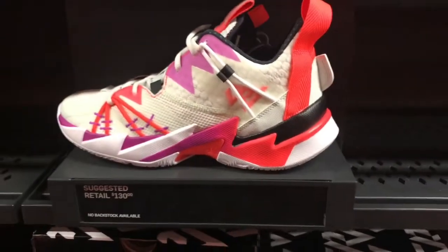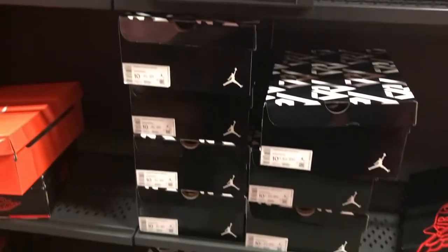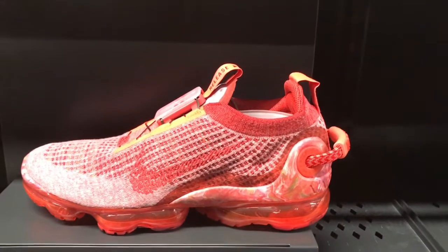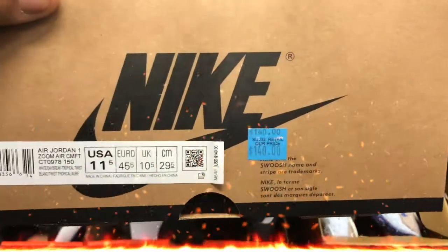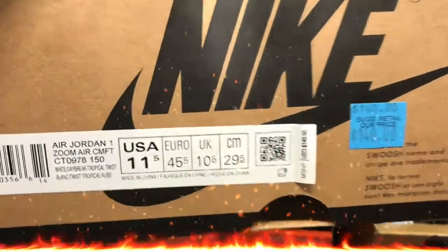Also, I don't know if y'all like those. We hard passed on those last time. Looks like they got a bunch of 10s and 10s and a halves only. Vapor Max 2020 fly knits in that red. Everything from a 7.5 down to a 13. Okay, a little bit of heat, flame on. This Air Jordan Zoom Comfort, size 11.5 for 140. And the Daybreak Tropical Twist.